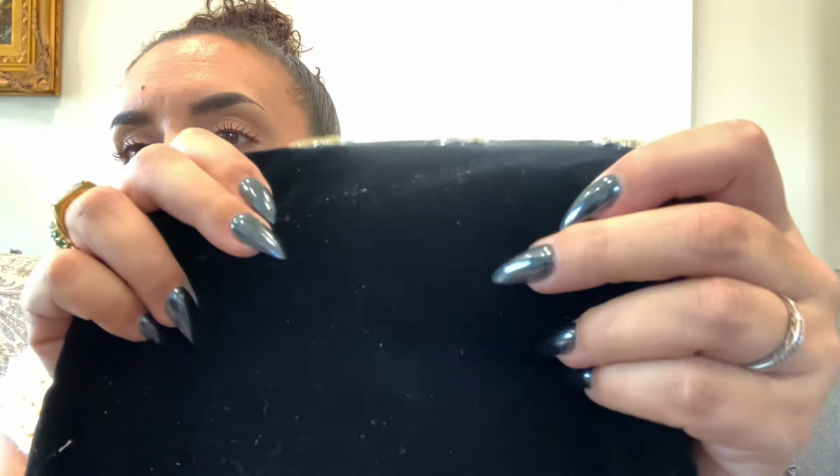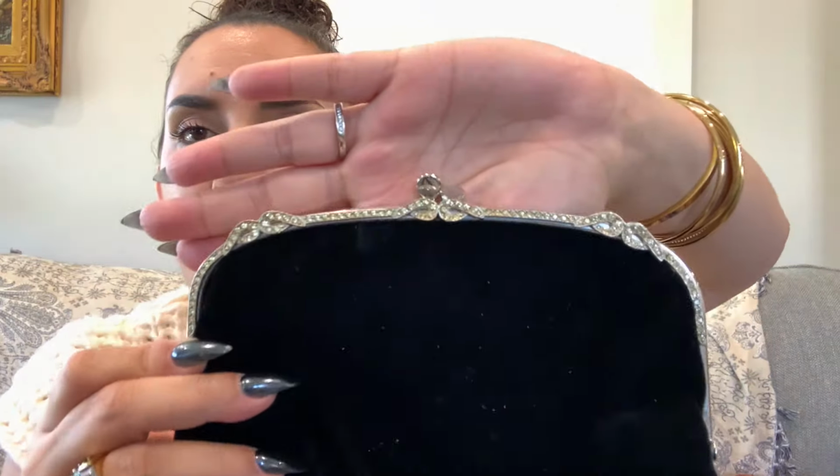Gorgeous. All right. Next up, we have a vintage Ingber black velour or velvet little clutch. I know it's gonna be hard to see and it looks super dusty because it makes it look worse on camera, but it is a velour or like a velvet. It's like a large change purse. It has the rhinestones across the top. The glue that holds them in is a little bit discolored and yellowed, but all of the rhinestones are there. It's the same on both sides.